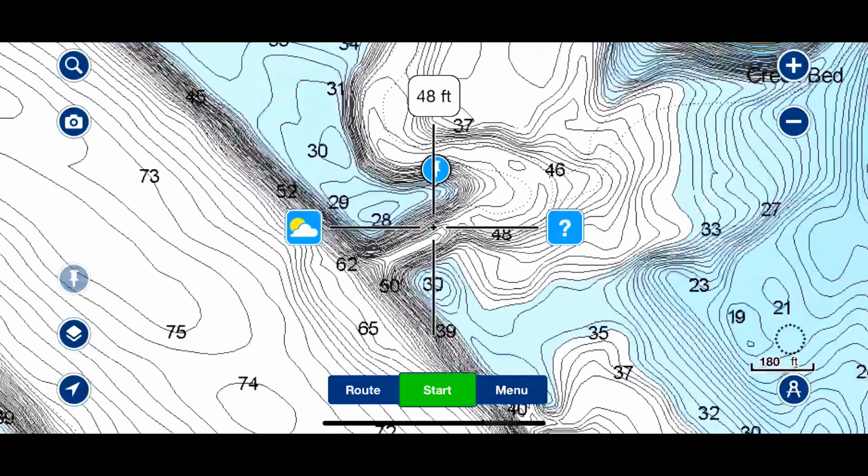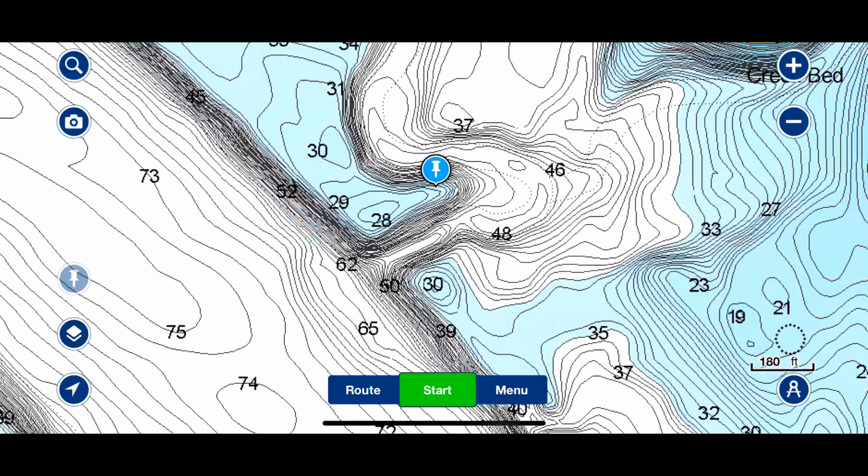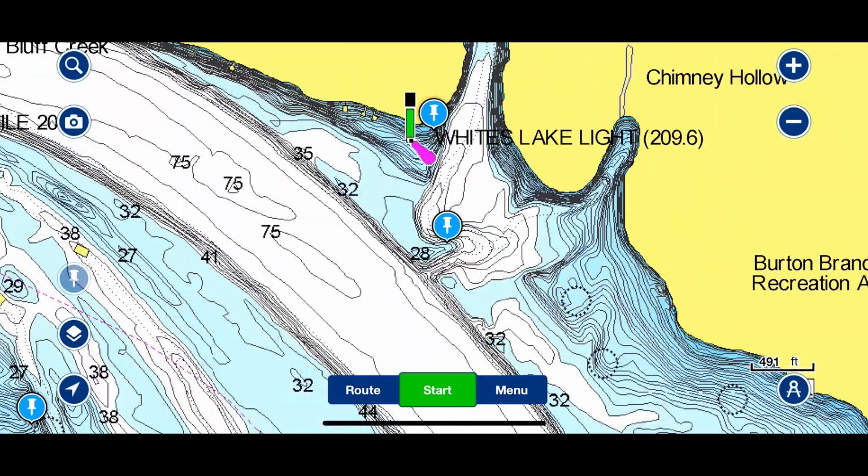Another little interesting area here as well. It's a little bit deeper, 28 feet, but you got a major creek channel swing coming to the side of it, then comes back and it hits the other side of it too. So that's bringing it in to be in a way higher percentage.